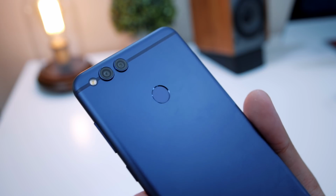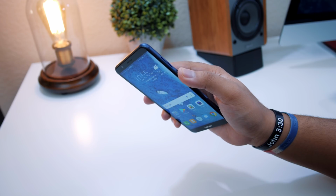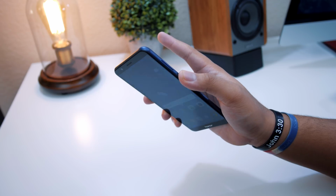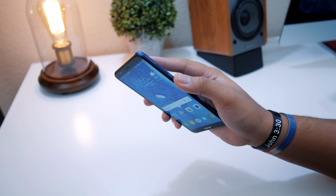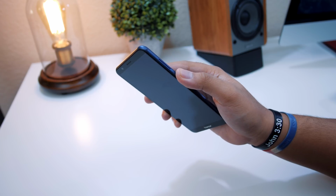Quickness also applies to the fingerprint reader on the back, and by now everyone should know that fingerprint readers on Huawei and Honor devices are among some of the fastest out there. Now, this one in particular isn't the most accurate, but it reads my fingerprint more often than not, and I haven't had any real problems with it.